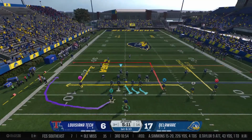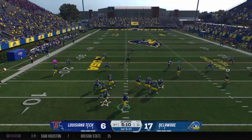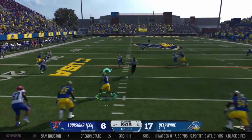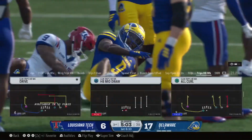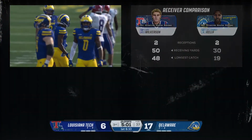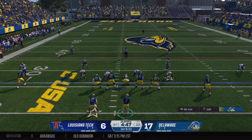This drive will open from the 15. They'll start this drive going to the air. Got it in the middle, it's Kelly. Coming out, attacking from deep in their own end, and they're out at the 26 with the first down. New set of downs after the completion.